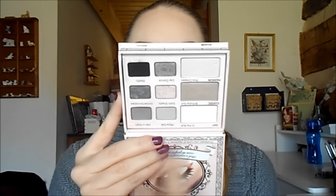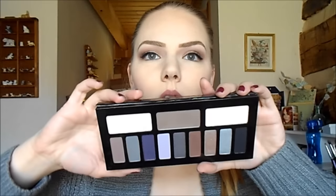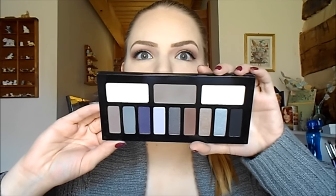Then I have the Too Faced Naked Eye palette, which again has 9 cool tone colors in here, and I usually will gravitate to this for day looks, and then I'll line my upper lash line with a matte black stiletto. My last palette would be the Kat Von D Interstellar palette, and what you get in here would be some nice silvers, taupes, and purples.